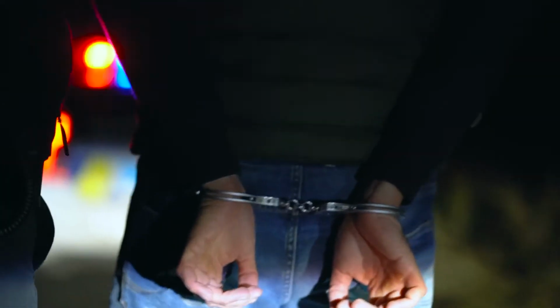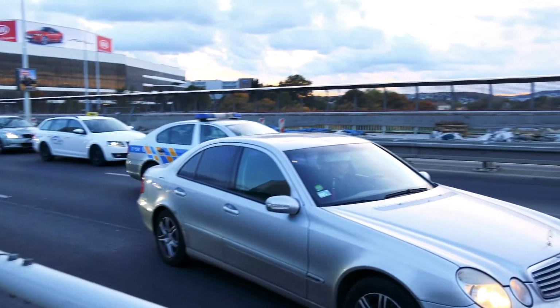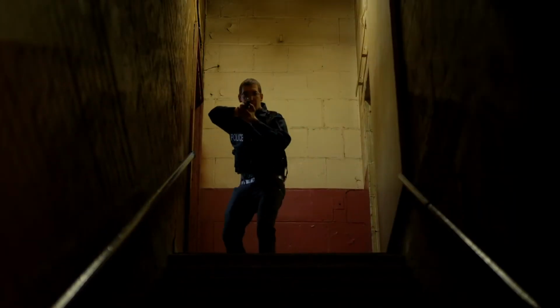We've all felt that adrenaline when we hear them coming. It can be anything from a routine speeding ticket to a grave and dangerous situation unfolding right before our eyes.